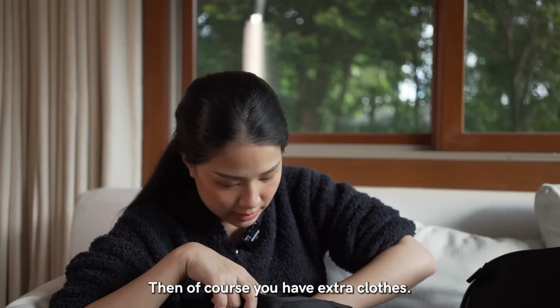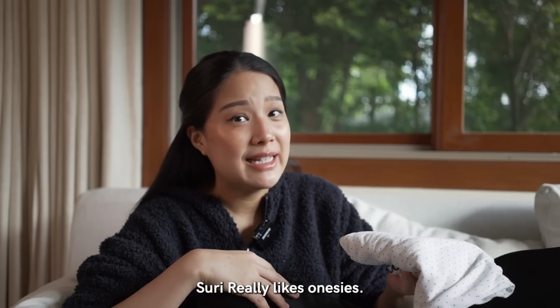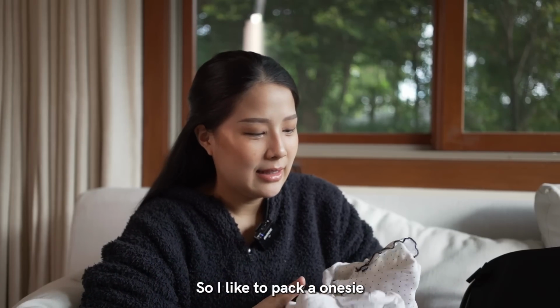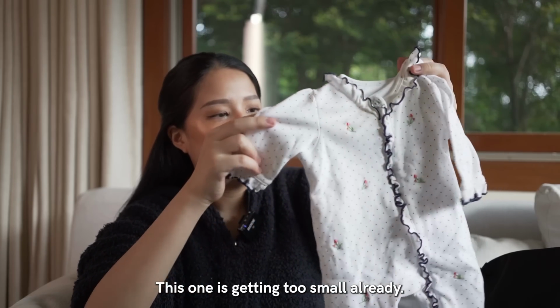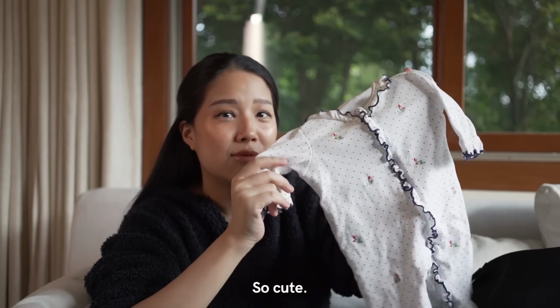Then, of course, you have extra clothes. Suri really likes onesies, so I like to pack a onesie so that it's comfortable. This one is getting too small already. This is from my mom. So cute.